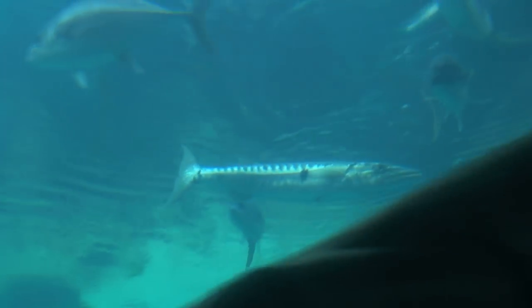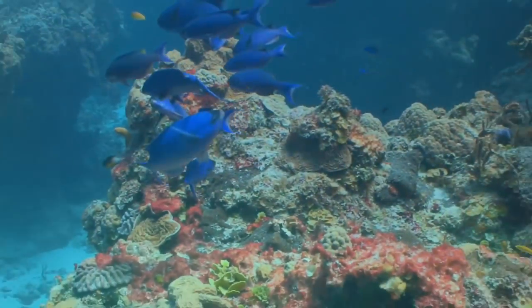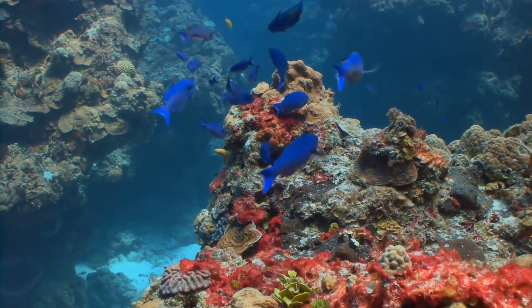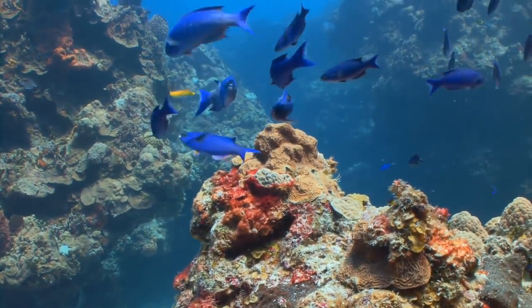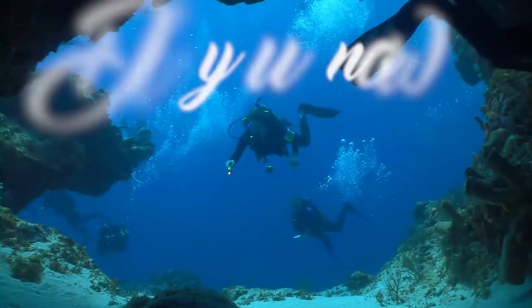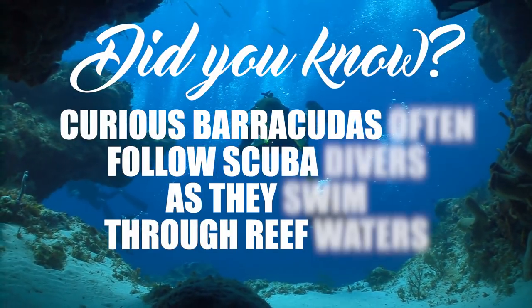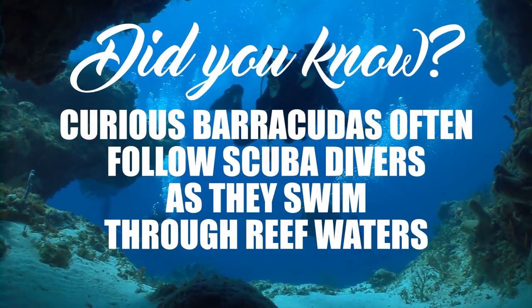Barracudas patrol the world's warm oceans, using their flesh-ripping teeth to slash into victims, sometimes slicing their prey in two. This fish is often found near coral reefs, where the abundant sea life creates an all-you-can-eat buffet for the hungry predator. Did you know, curious barracudas often follow scuba divers as they swim through reef waters?